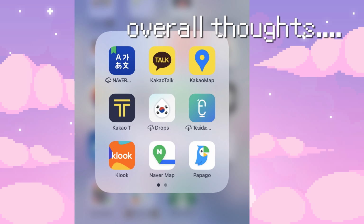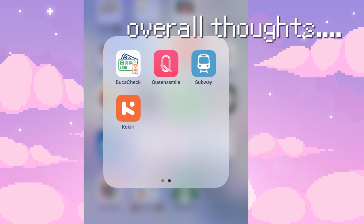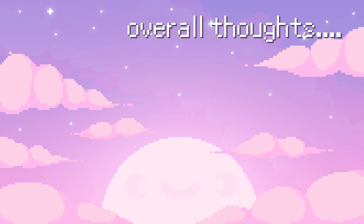Papago for live translating. I didn't use it, but my sisters did. And then BukaCheck, as you can see, I used that to check how much money I had on my T-Money card, so that was very helpful. I don't know about the other apps there, but you guys can take a screenshot and take a look at the apps.